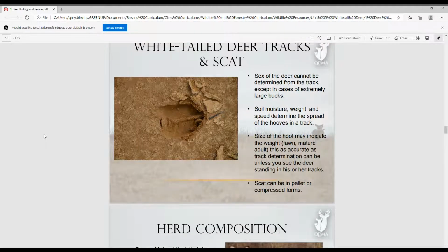Talking about tracks, a lot of people say that you can look at a track and say, well, that's a buck track or that's a doe track, and that's not necessarily the case. It is often that a larger track is going to mean a larger deer, but not necessarily a buck, not necessarily a doe.